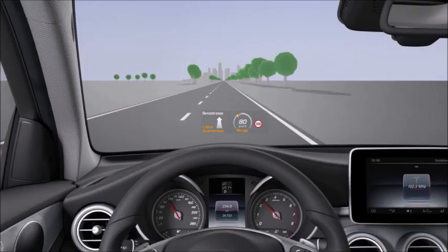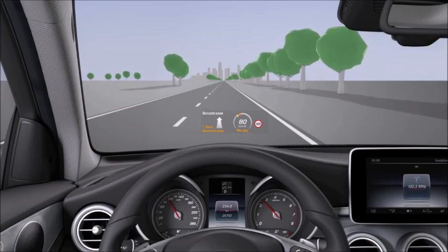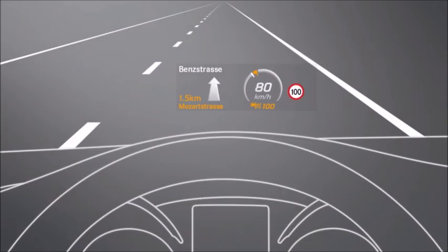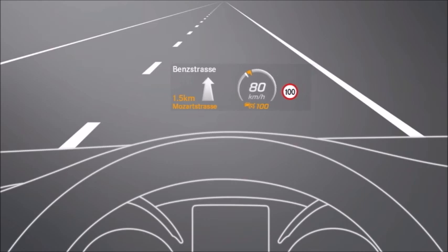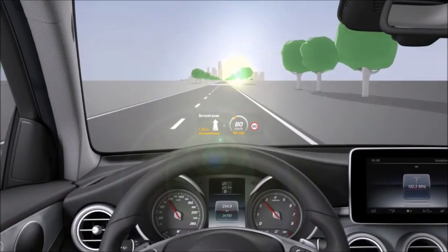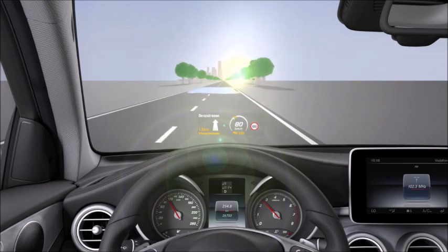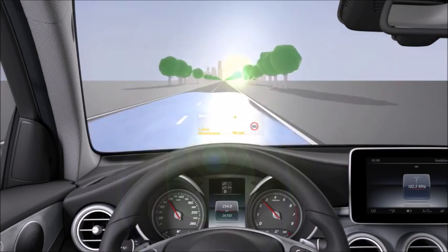The head-up display projects information from the navigation system and the driver assistance system above the dashboard into the driver's field of vision. The position of the display can be adjusted to suit your seating position. Please note that the visibility of the display can be affected by various factors, such as the general ambient light conditions or a wet road surface.